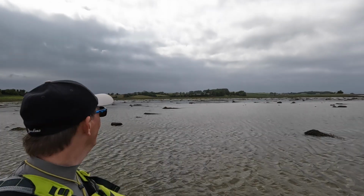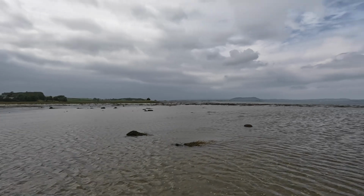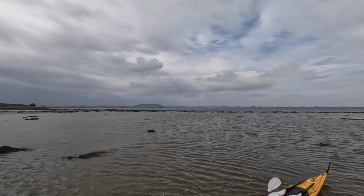Looks like the rain is coming as forecast. Very hazy over towards Strangford Lough. Still absolutely roasting. Still must be 20 degrees.